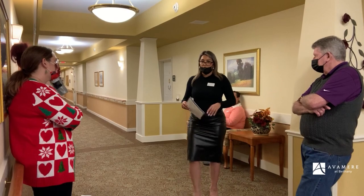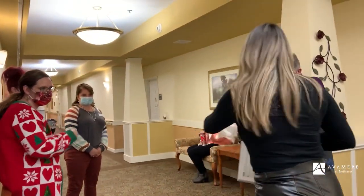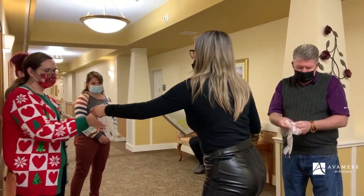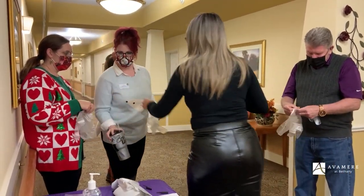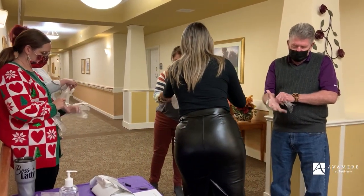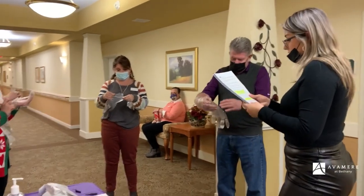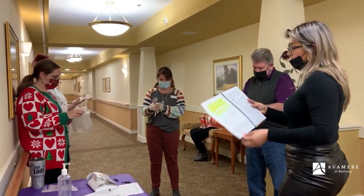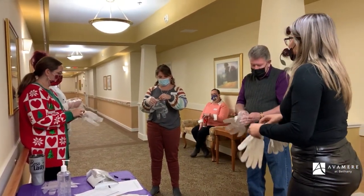So let's get started. First, we'll start with these disposable gloves. Everybody will get to wear these ones. And then we'll put on the mittens to follow. These are going to diminish your sense of touch and your fine motor abilities, which is very common with people with dementia as it progresses. So once you have your gloves on, I will help you.